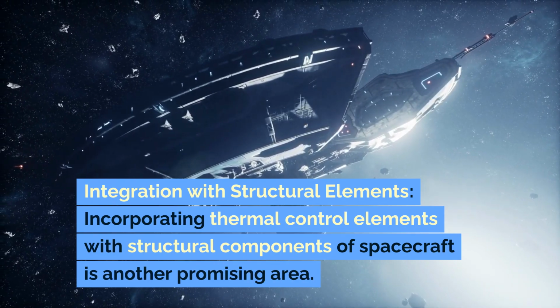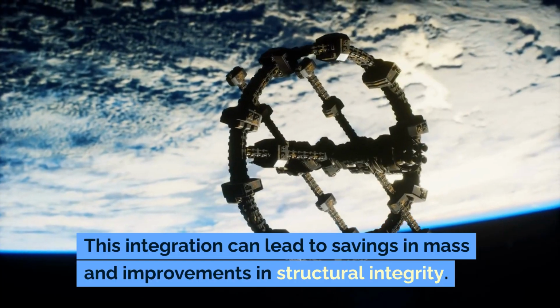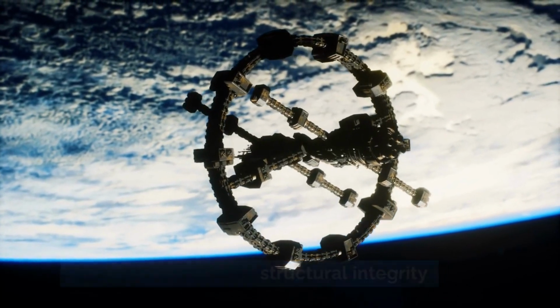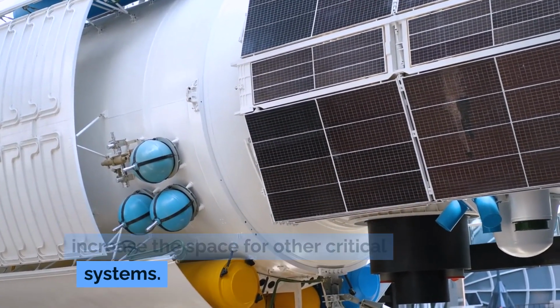Integration with structural elements. Incorporating thermal control elements with structural components of spacecraft is another promising area. This integration can lead to savings in mass and improvements in structural integrity. For example, structural panels that also act as radiators can reduce the weight and increase the space for other critical systems.